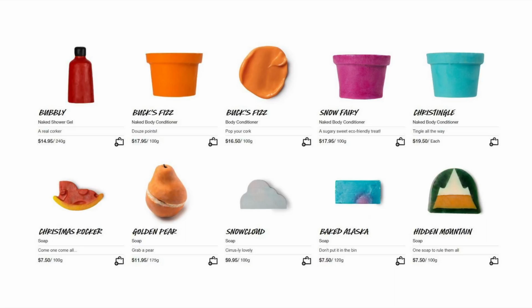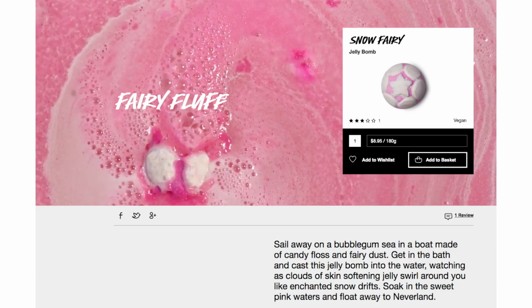Honestly, a few people have asked, and a few people don't like Lush, and that's perfectly fine. But a few people have asked what. They've got a Snow Fairy jelly bomb. Oh! And it looks just like the Ghost one. Oh my god, that was my favourite bath bomb.